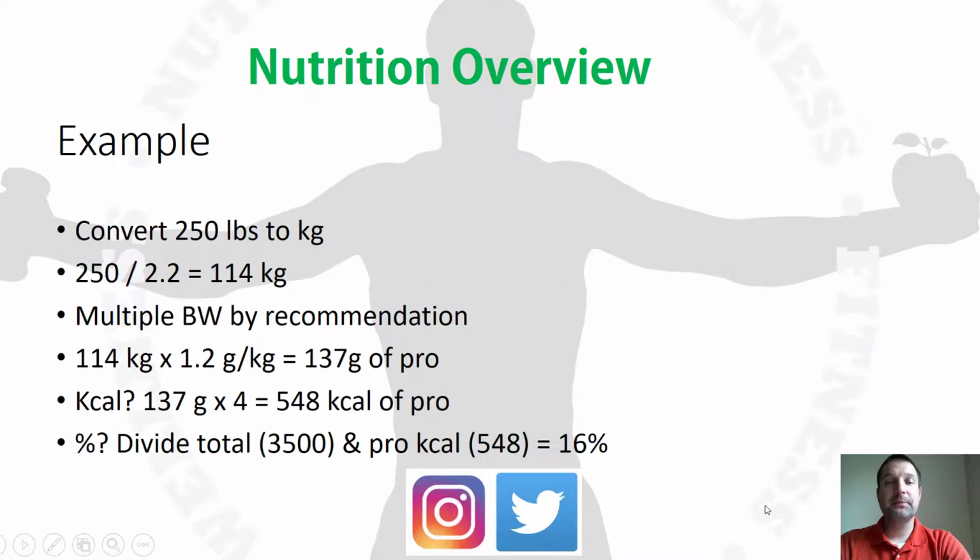Well, let's take a look. The first thing that we know is that he weighs 250 pounds, but the protein recommendations are in grams of protein per kilogram of body weight. So the first step is we take 250 pounds and divide that by 2.2 to get 114 kilograms. So his body weight is 114 kilograms, and that's the number that we will use for our recommendations.